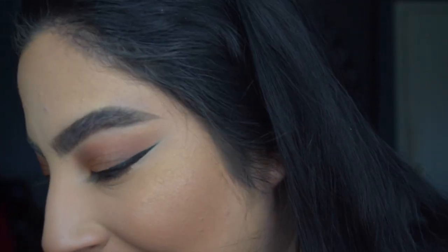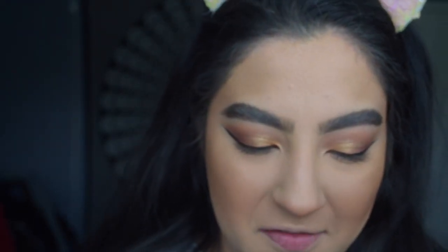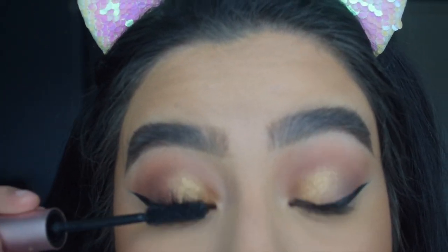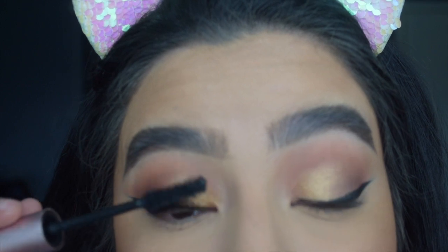So I'm back, and now I just need mascara and lips. So of course I'm using Too Faced. Do they even have another mascara? I remember this was everyone's favorite mascara back in the day.